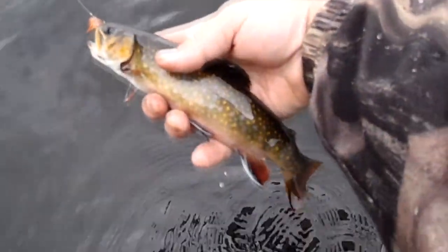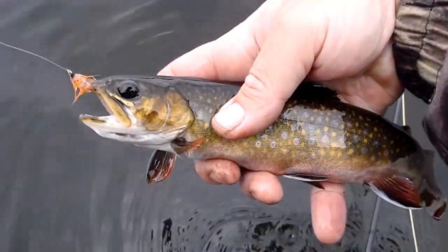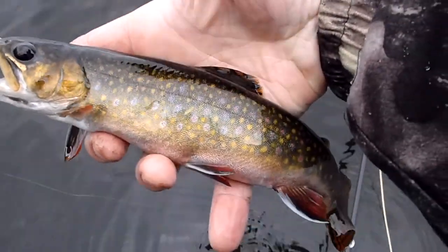Another decent trout down in the pond here. Wow, it's a fantastic body of water. It's producing some good sized brookies just here in the daytime alone. I can't imagine in the evening. This trout again is 9.5, 10 inches. Well, 9 inches anyway. Look at that. What a beautiful fish. Absolutely gorgeous.